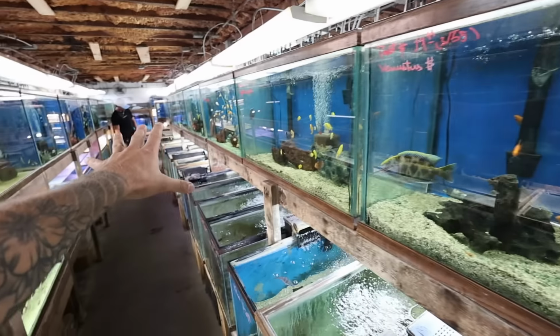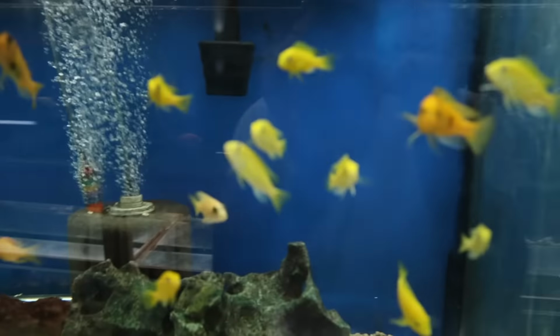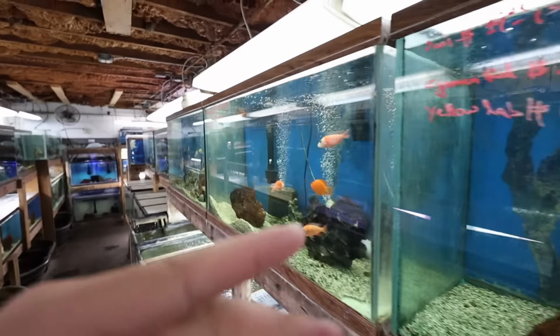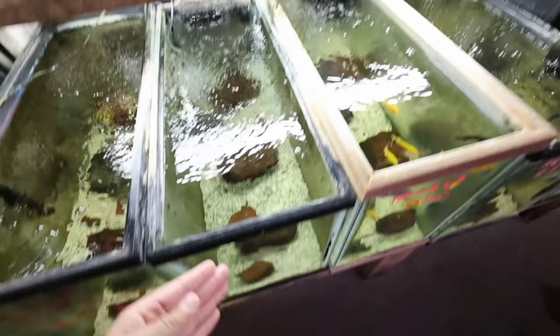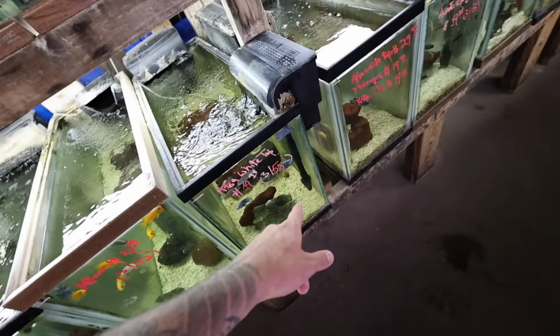So down this entire row, lots of cichlid. Now, if I was to show you every single individual cichlid, we'd be here all day. As you know, African cichlids have many different varieties. We have some cichlids here, more cichlids, and so many more cichlids all the way down this entire row, including these beautiful peacocks. We have so many different species, and even down beneath, there's different types of like flowerhorn and stuff like that all through here.